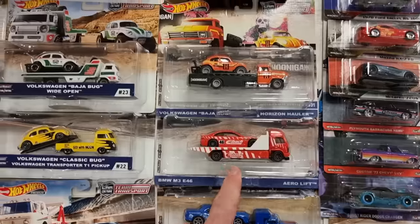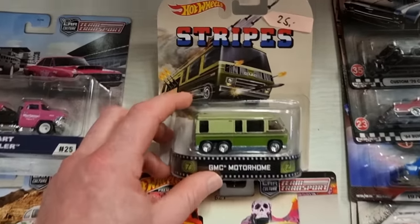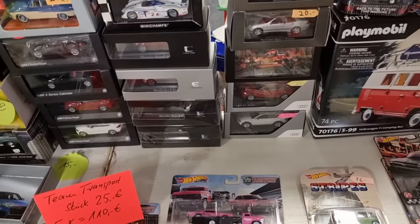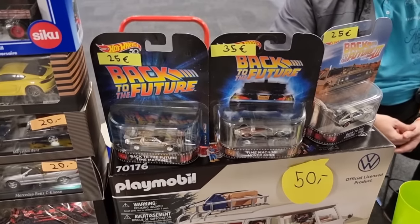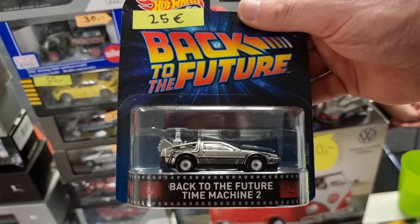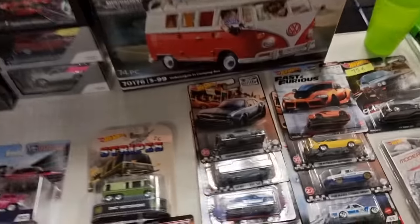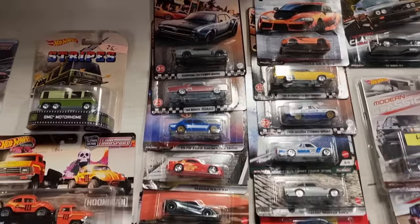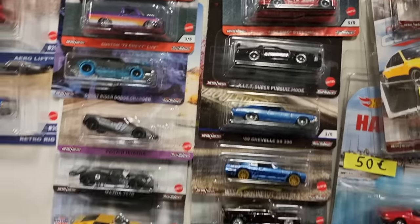This is a beauty. GMC motorhome. Whoa, look at that card. Wow. Back to the Future. I recently bought this one, also from a German seller. Very hard to get, but Hot Wheels is coming with a new one. We got the kid in the super pursuit mode here.